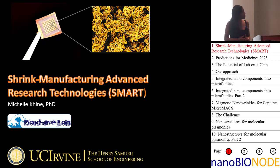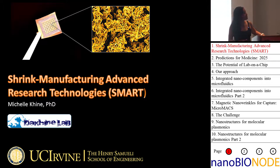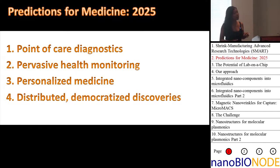And today I thought I would share some of the work we've been doing on a platform that we've developed. I call it SMART. It's a SMART platform, and it stands for Shrink Manufacturing Advanced Research Technologies. Before I do that, though, I wanted to talk a little bit about the context of, as technologists, what we should be designing for and what we should keep in mind. And so this kind of got me started.